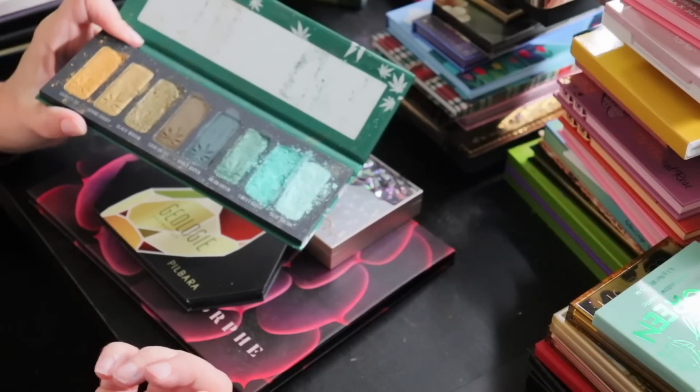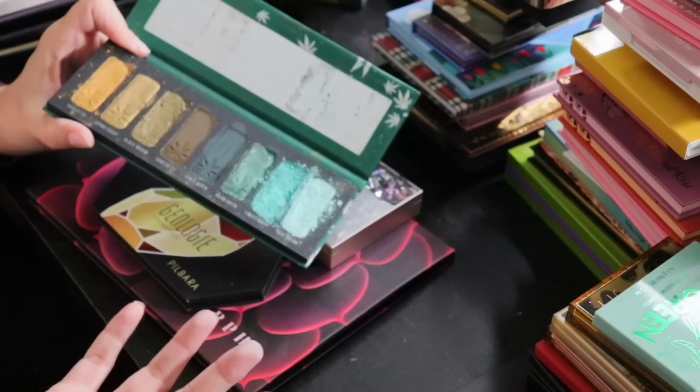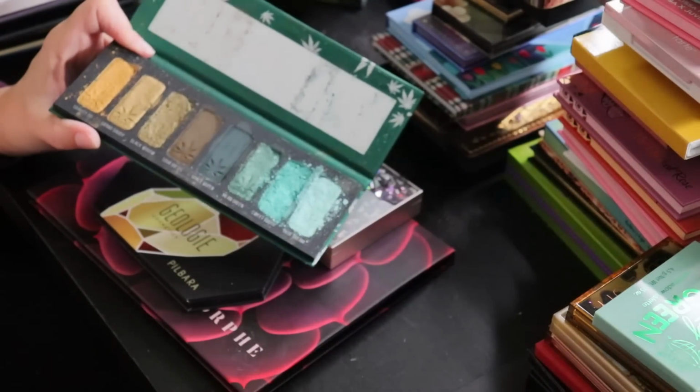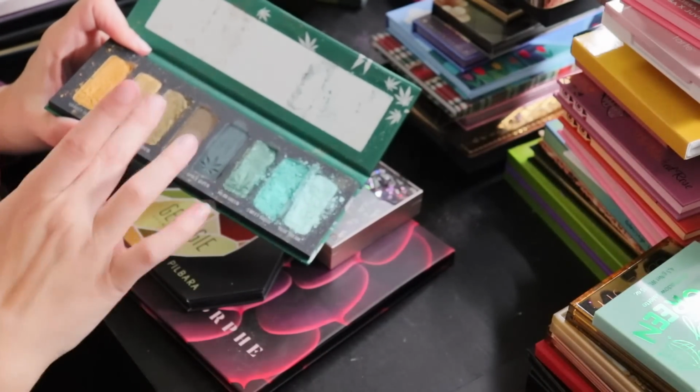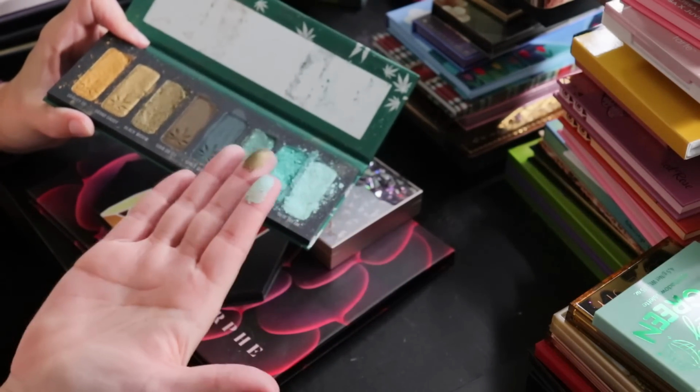And I do have to bring in other shadows. There's only 2 mattes in here. I'm not upset about having to do that. Clearly I have quite a few to choose from, but it's these shimmers. As pretty as they are, they're just such a pain to work with.